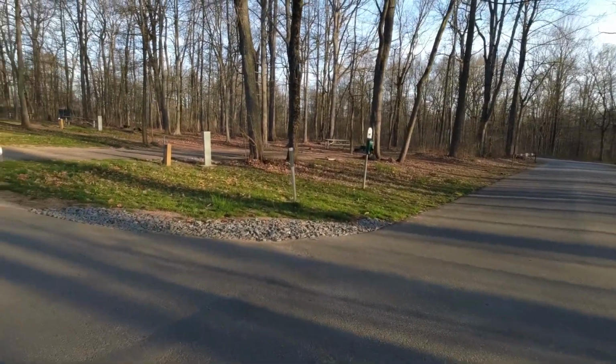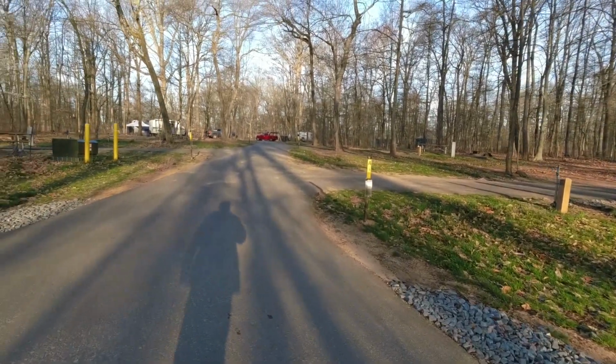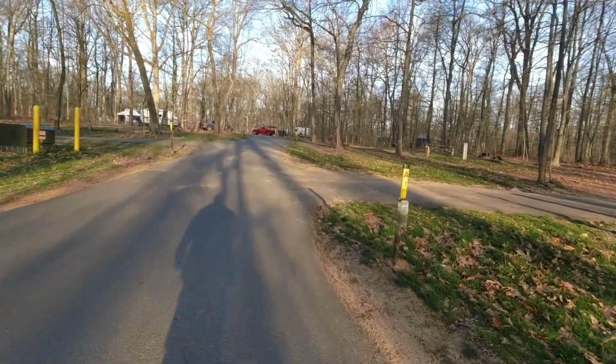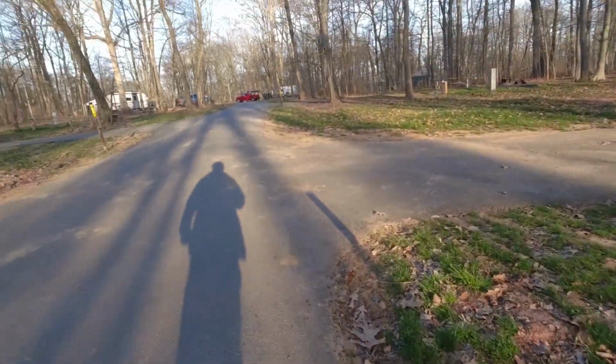I'm at French Creek State Park Campground. We're going to do a walk around Loop A. There's some people here, so some will just walk by. This is spot A1.